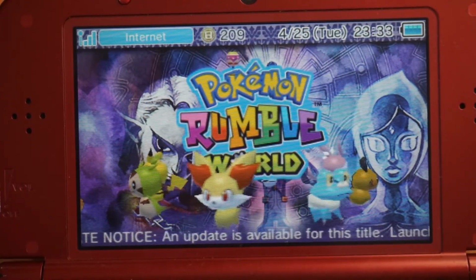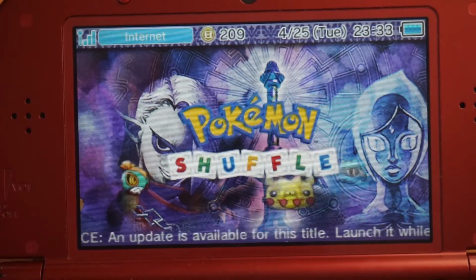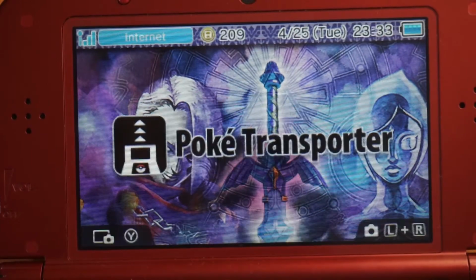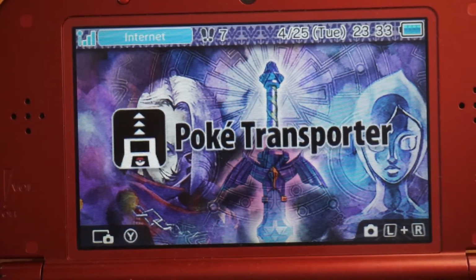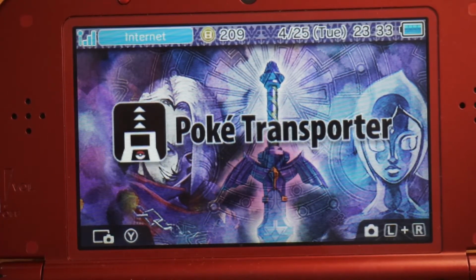Pokemon Rumble World, another free to play. Pokemon Shuffle. This is pretty fun. I don't really play it on my 3DS anymore. I usually play it on my iPhone now. And then Poke Transporter, use it to move your Pokemon from Black, White, Black 2, White 2, and now you can move them from the Pokemon Virtual Console.